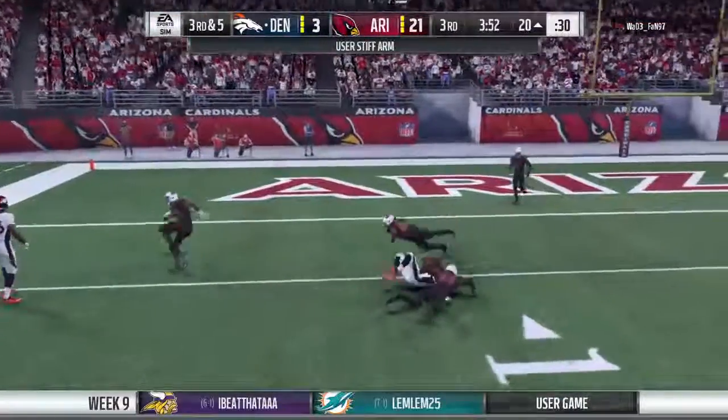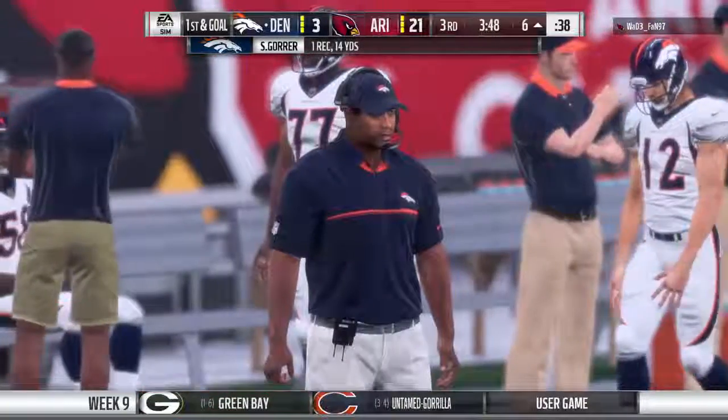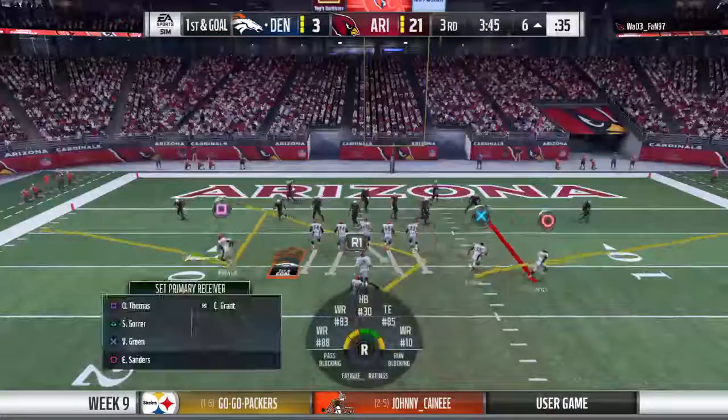And this is caught at the 8. And it was the stiff arm there that freed him enough to get the first before he's tackled. They're able to convert on third down, and that sets up a 1st and goal. So the offense has it, 6-yard line, 1st and goal.